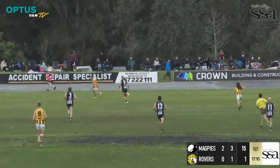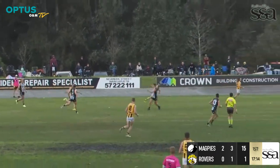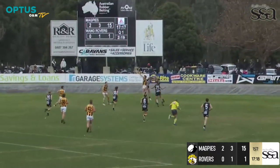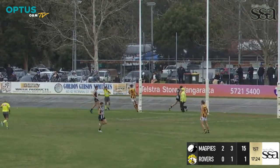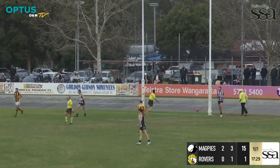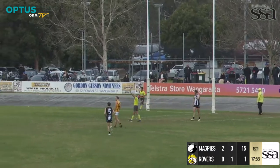McNamara's switch kick across to the Ovens River side of the ground had to wait there for Dylan Stone, who's able to get around one and pump the Rovers inside forward 50. Markler's got 3 to beat. Off hands. Beautiful roving here from Elijah Amory. Left foot snap on goal. Hits the behind post, and they get another stoppage inside forward 50 here. The Rovers still haven't kicked a goal in the Wang Derby. They trail by 14 points.